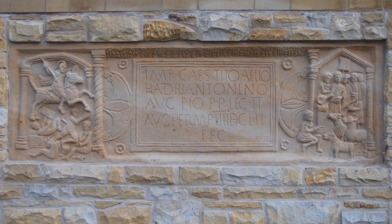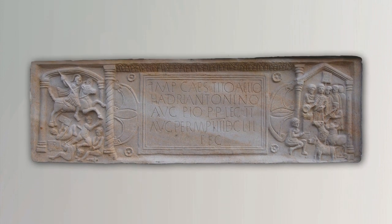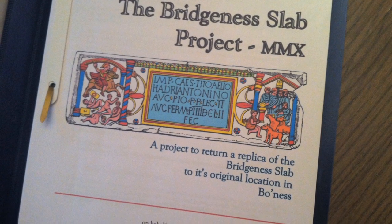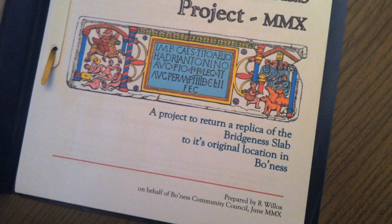Bridgeness Slab is home, and you'd be hard-pressed to tell the replica stone from the original. The project had cost about £75,000. So, do local people think it was worth it? Well, I think it's very impressive. It's been extremely well done.